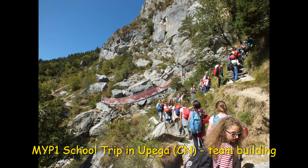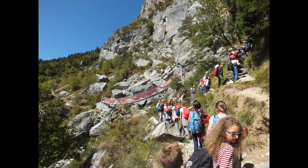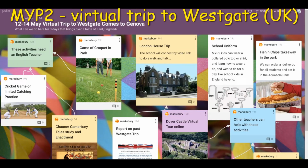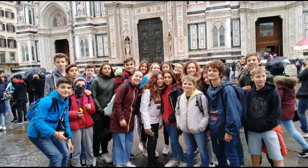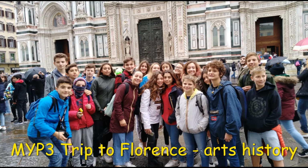We obviously organize many school trips in order to foster international mindedness and to make the kids grow. In MYP 1, we go to a village close by, which is called Upega, and we have the kids experience nature for a few days. And also it's important for team building because very often this is the year where our kids from the primary school get to know new kids coming from other schools. In MYP 2, we usually go to Westgate, but this year we couldn't, so we organized a virtual trip through this Padlet and some activities.